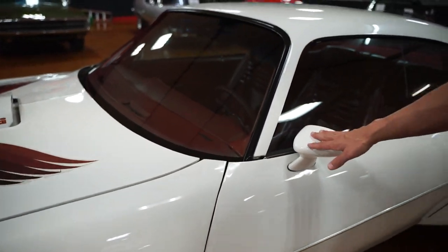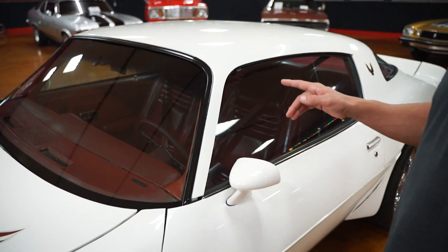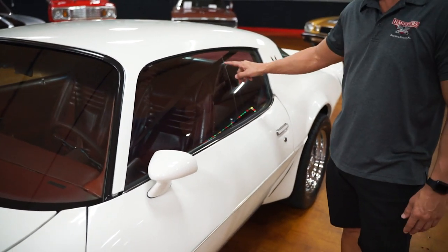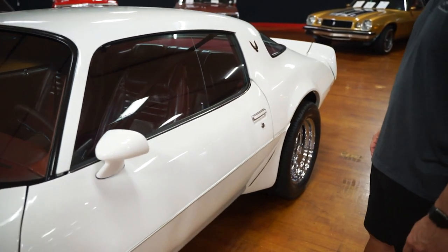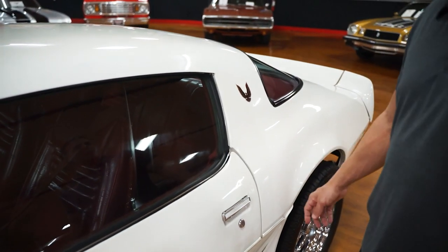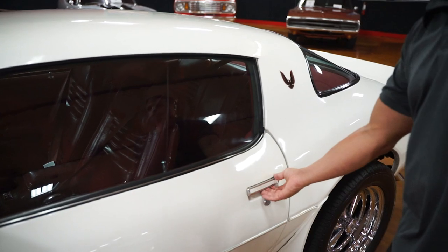Dual mirrors matching the color of the car. They're white. Glass on the car all the way around is in very good condition. There is a little bit of a wear mark here on the driver's side glass in the door, but overall very good condition. Have your bird here on the driver's side drop down. It's going to be the same on the passenger side.